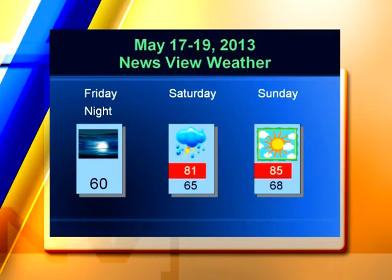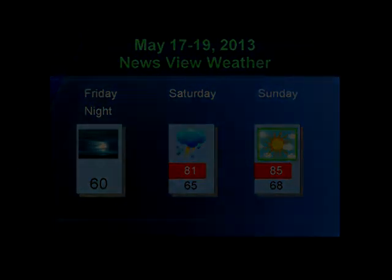And here's your news view weather for Friday night, May 17th, 2013 through Sunday night. Friday night, mostly cloudy, a low of 60 degrees Fahrenheit. Saturday, 81 degrees Fahrenheit with a chance of thunderstorms. Saturday night, partly cloudy, low 65. Sunday, a high of 85 degrees with partly sunny skies. And Sunday night, a low of 68 with a 30% chance of thunderstorms, for the Champaign-Urbana, Central Illinois area.